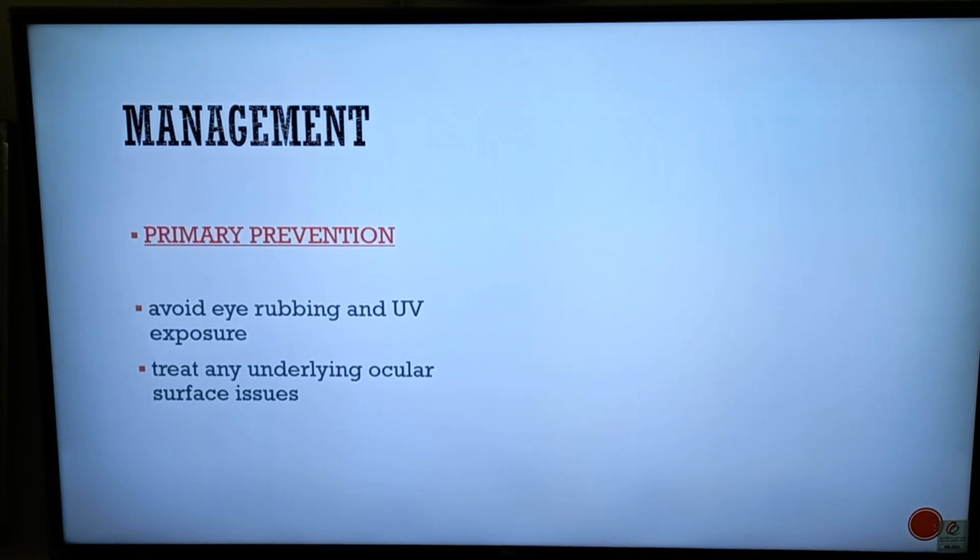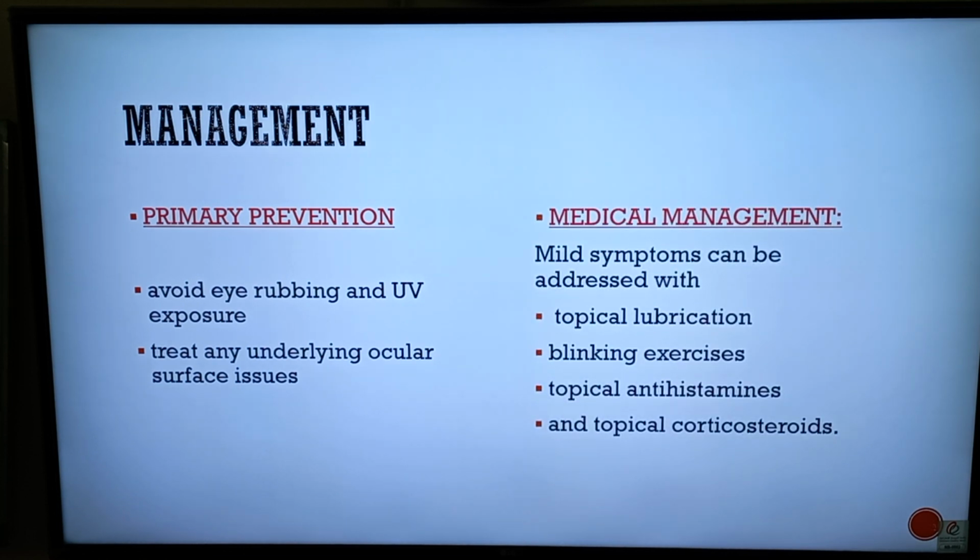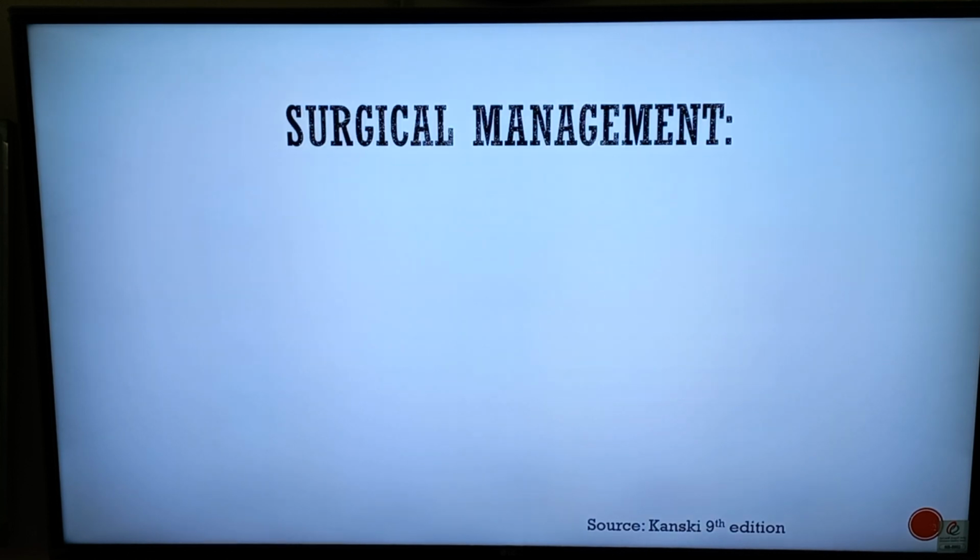The management is divided into primary prevention, the medical management and the surgical management. The primary prevention is mainly to avoid eye rubbing and UV exposure, as these are risk factors, and to treat any underlying ocular surface issues. The medical management is reserved mainly for mild disease. The mild symptoms can be addressed with topical lubrication, blinking exercises, topical antihistamines and topical corticosteroids. However, if it is severe, then surgical management is required.